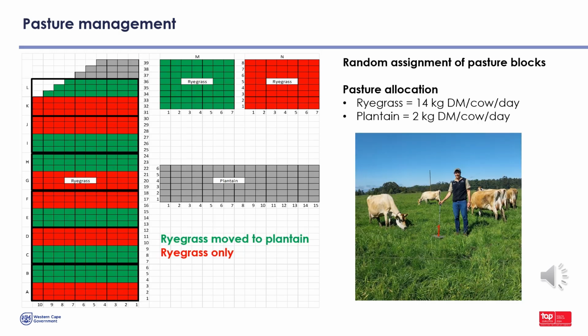Ryegrass pasture was allocated at 14 kilograms dry matter per cow per day to cows from all treatments. Cows grazed as two groups of 30 cows on different ryegrass pasture blocks in the same paddock, indicated by red and green in this picture. For the second grazing, these blocks were switched to ensure similar ryegrass pasture quality for both treatment groups. The cows allocated additional plantain pasture were moved 1 hour before the morning milking, when pasture was allocated at 2 kilograms dry matter per cow per day.